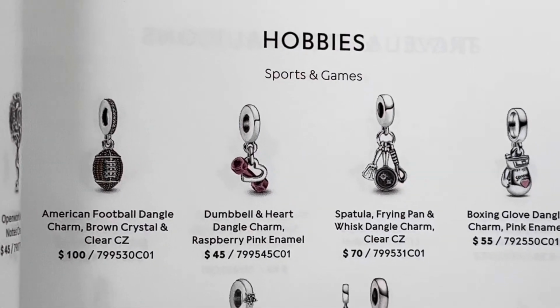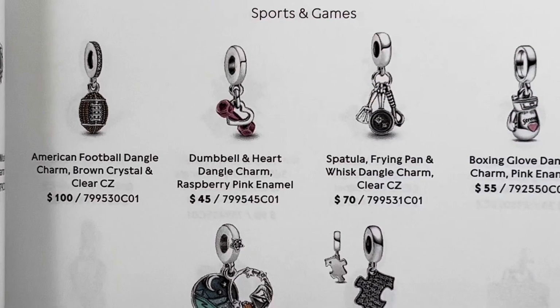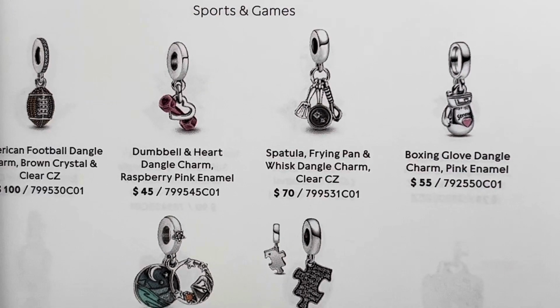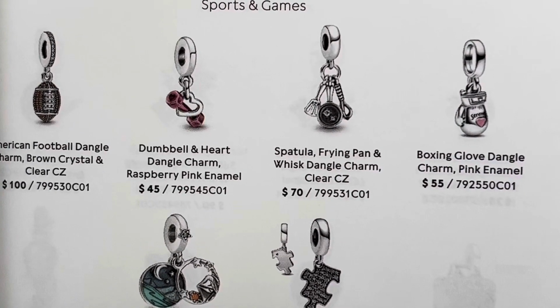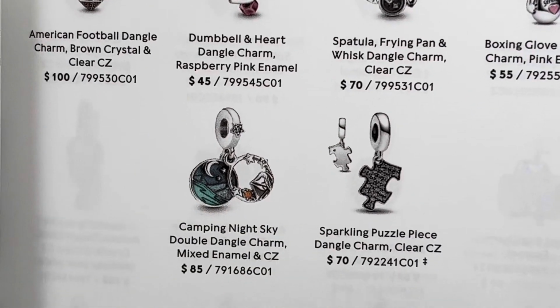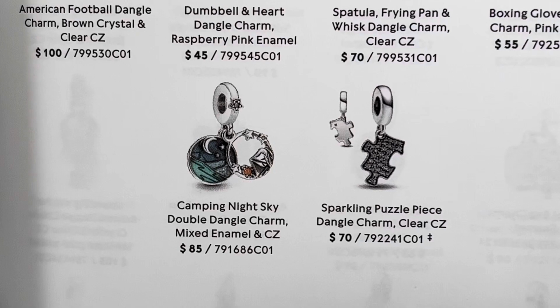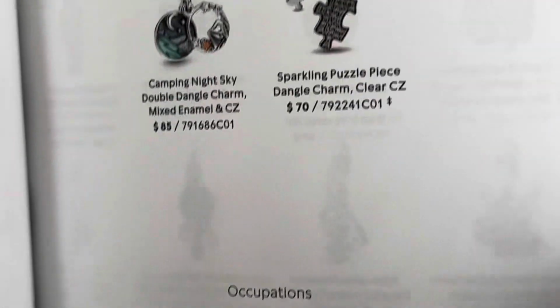And then we've got sports and games. So we've got the football, the workout, the boxing, the spatula, frying pan, and whisk. That's actually super detailed for how small that is. It's really cute. The camping night sky, I have that one and I really enjoy the colors in it. And then the puzzle piece dangle charm.